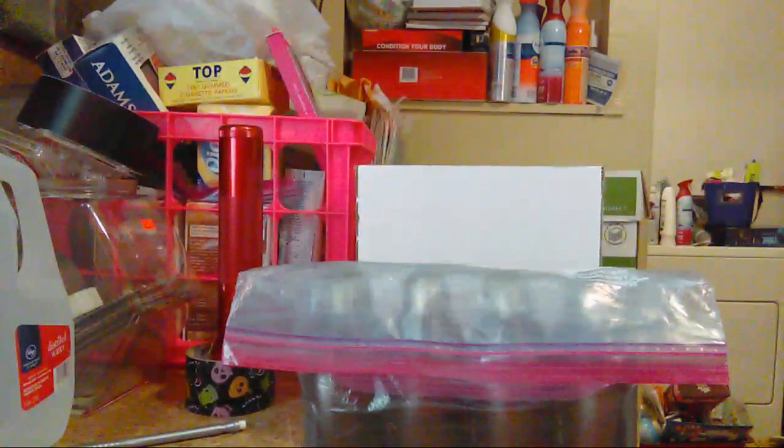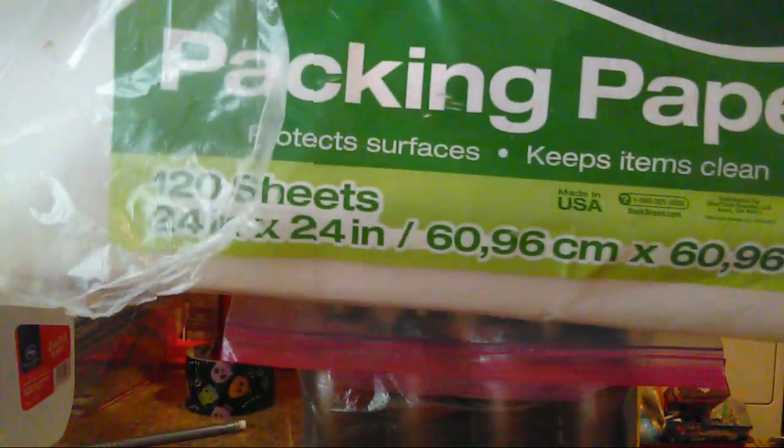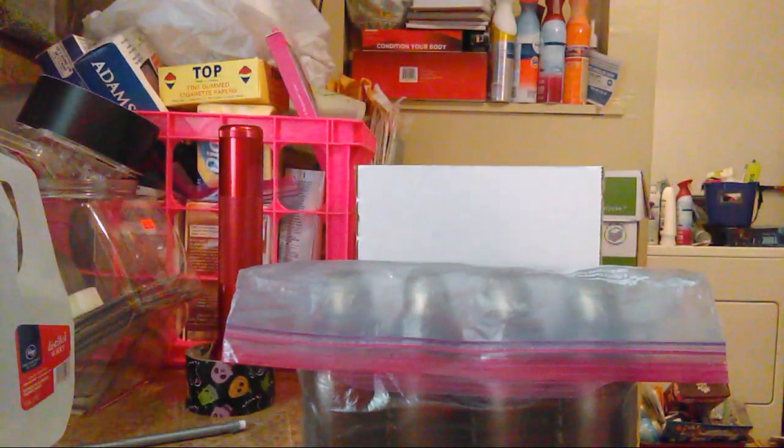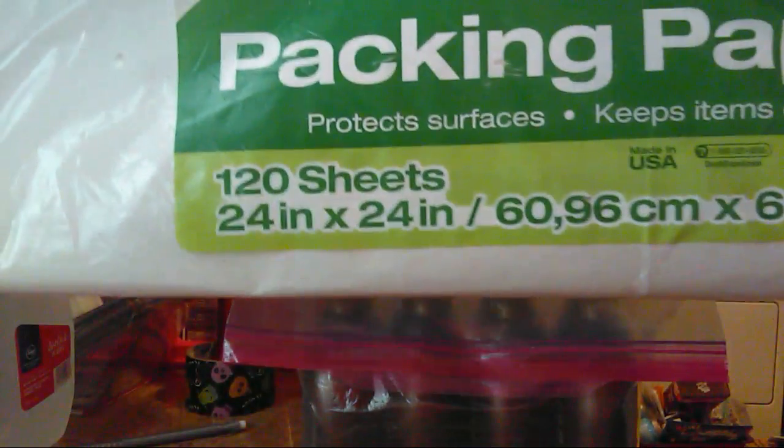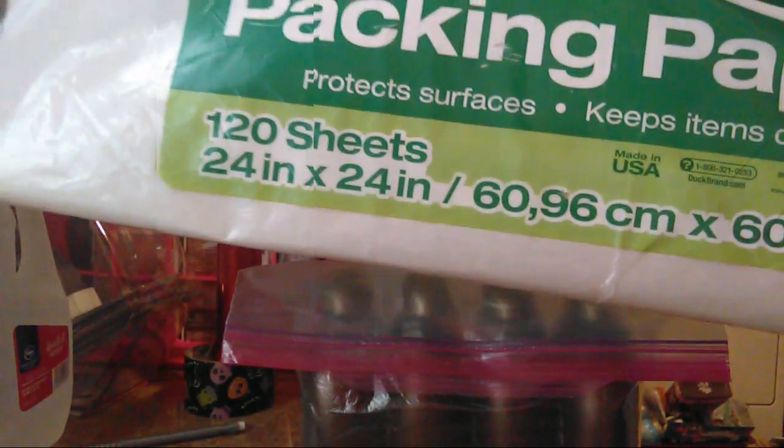I can show you guys this. This is called duck packaging paper. I actually got this big pack. It's 120 sheets of it, and usually that's quite a bit. At Walmart, these scanned $2.50. So I grabbed it because sometimes I do need packing paper, and I don't use newspaper for that sort of stuff.